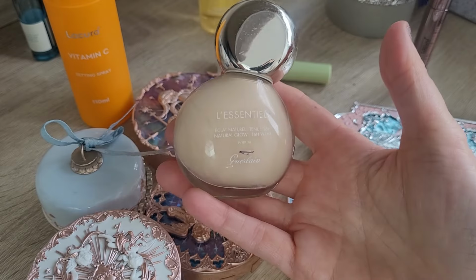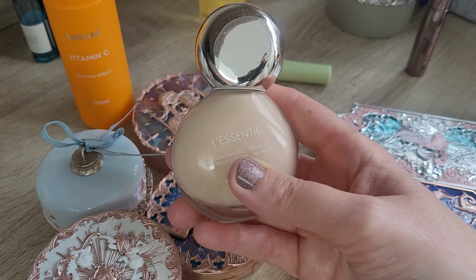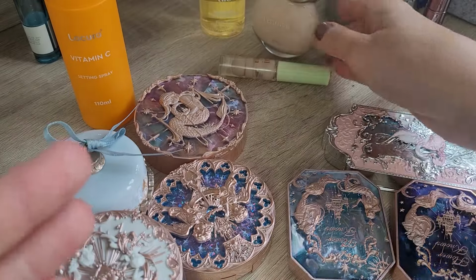And the lid still fits. Maybe not the most practical bottle. If you have it on your vanity, it looks nice. For me, it's in a makeup bag because I do cycle to work and I put everything in a makeup bag. And for that, I'm quite impressed how well that is holding up.